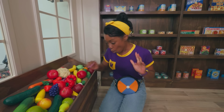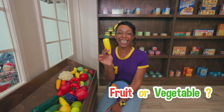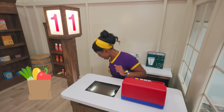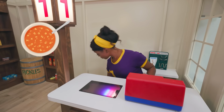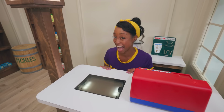Okay. Ooh, check it out, a piece of corn. That's delicious. Do you know if it's a fruit or a vegetable? Right, a yummy vegetable. All right, let's go check out now. Welcome to Meekah's Marketplace. Oh, I see you got corn. And you're in luck, because we have a special on corn. Just 1 cent. And a lemon. And our sweet strawberry. And a delicious carrot. And alphabet soup. Peas and carrots. Mushrooms. Wow, you got so many healthy options.